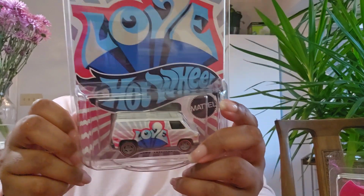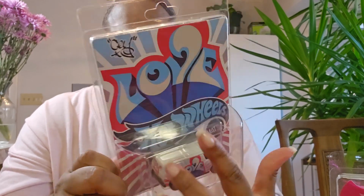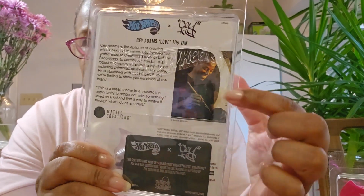Of course, you know I'm a big fan of vans, and that purple Workman's van, the RLC one that came out this year, I just love that thing. It's awesome. So this is, I'm not sure how you pronounce his name, Say Adams. It's got a picture of him on the back, stirring up his paint.